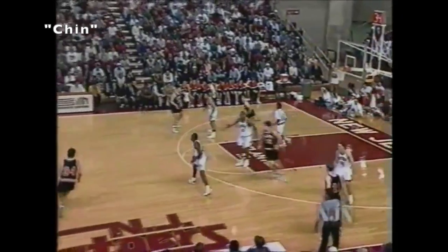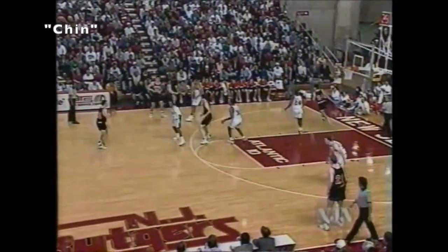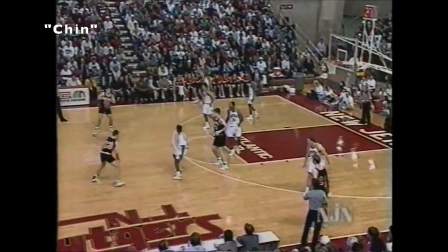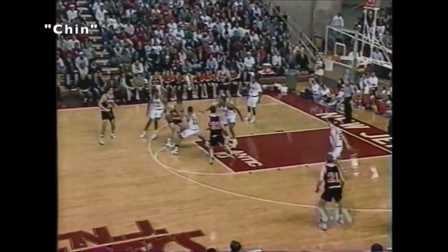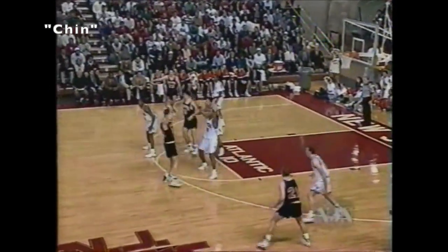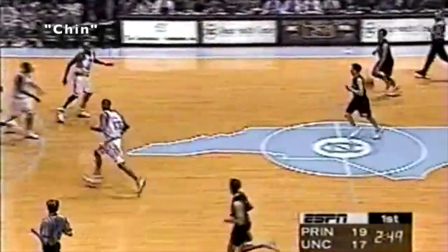Whipped in 35. And if I'm not mistaken, he's logged every minute so far today. He has not gotten a breather. Wetzel felt that in this type of tempo, he could play all 40 minutes. There's Doyle. Off to Rosenfeld. Backdoor Mooney. Tiger. Boxing out inside.